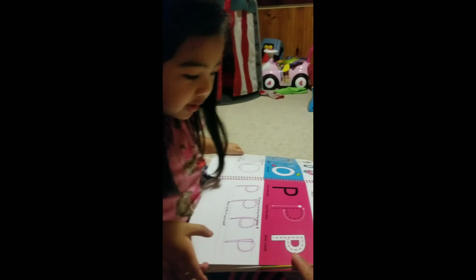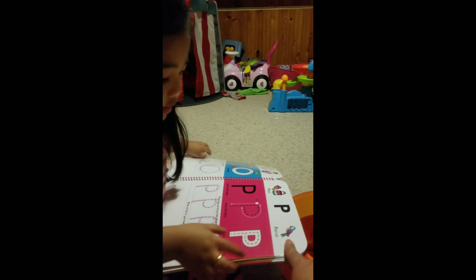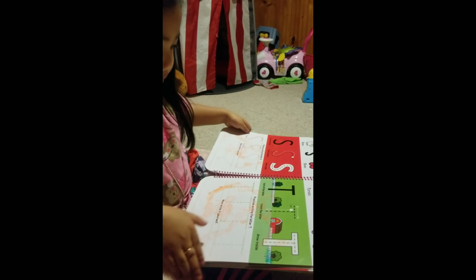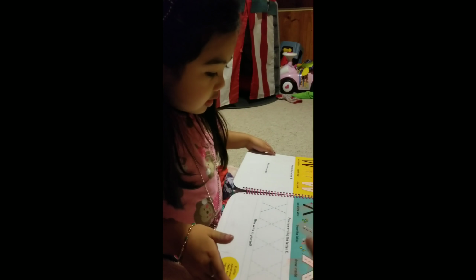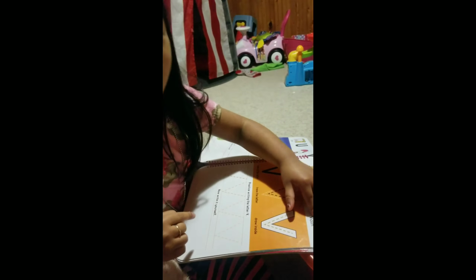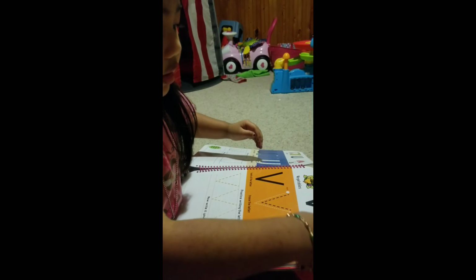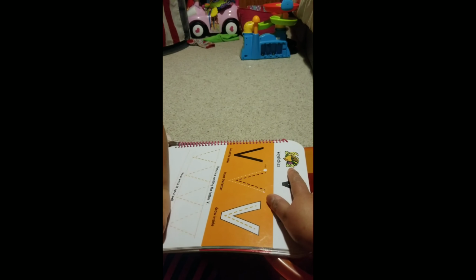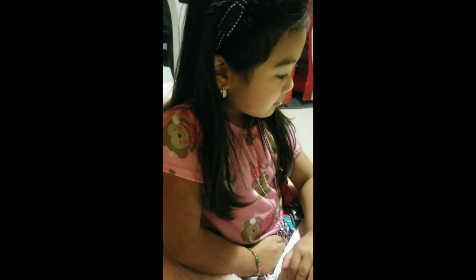Pages. What is this? P. P is for? This and this. What is this? Parrot and paint. What's that? Why did you change this one? What is this? U, B. U and B. It means this one. What is this? Violin. V for violin and this is for fruit. What's this? Vegetables. What is this? X and W. Look at the next page.